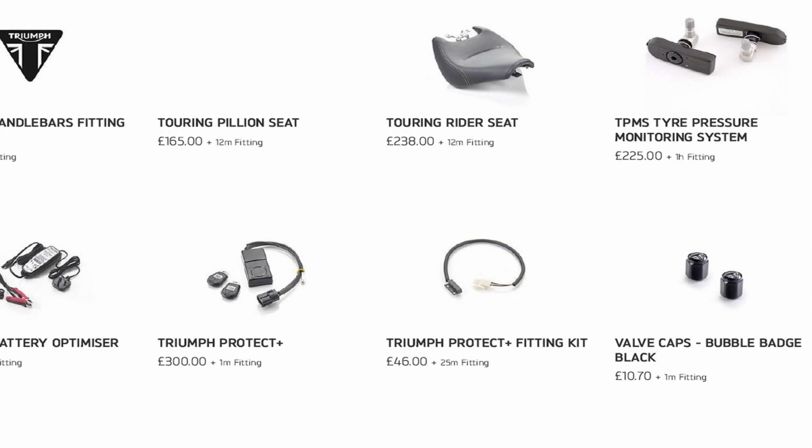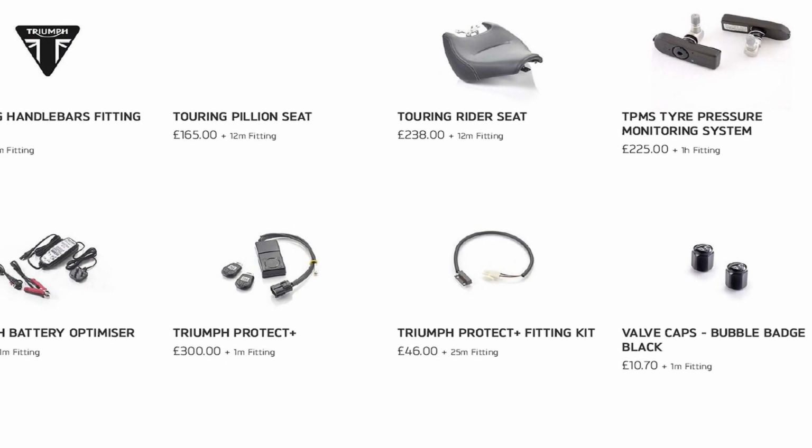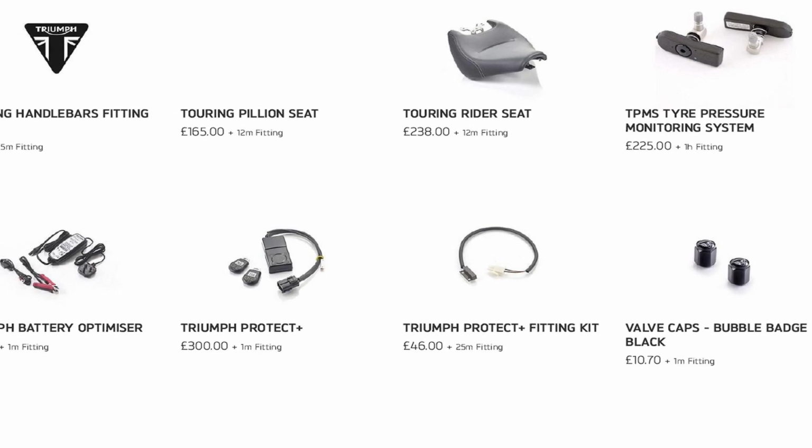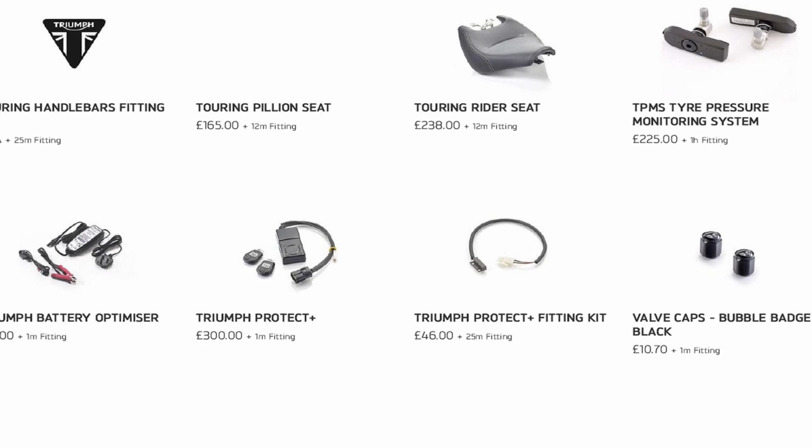They also sprang these two additions on me just as I was about to edit the video, a touring pillion seat and rider seat. I assume these are taken directly from the GT. Yeah, why not? Something I can look at a later date.